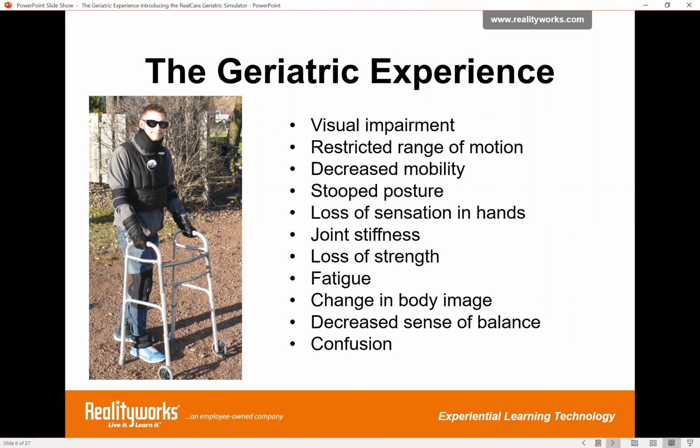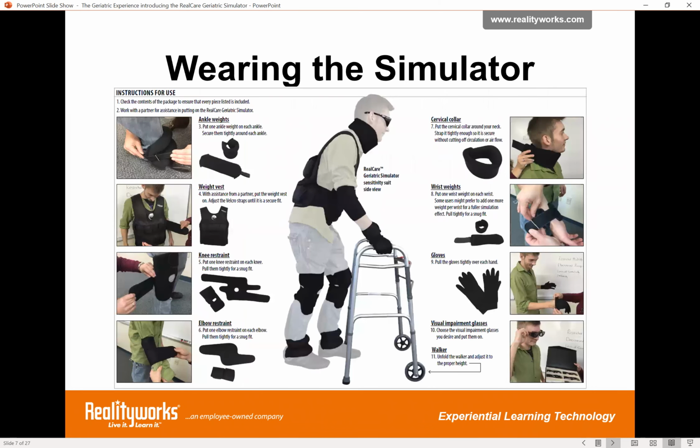Students will see themselves much differently when they put the age simulation suit on because it's going to change their sense of body image. Their body doesn't react to movement in the normal way. They'll feel probably a sense of out of balance, somewhat confused. So all of those things work together for that simulation experience.